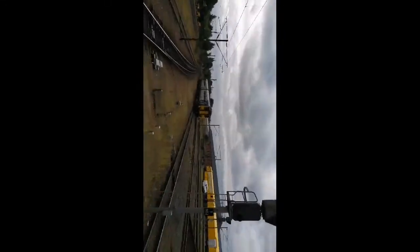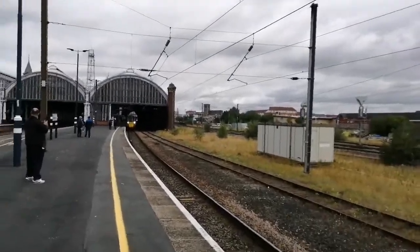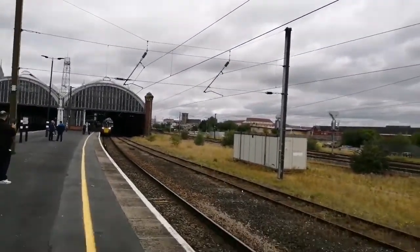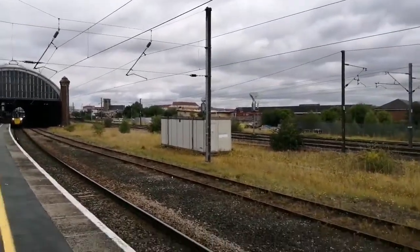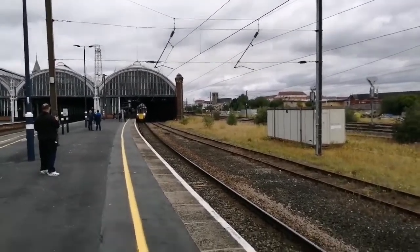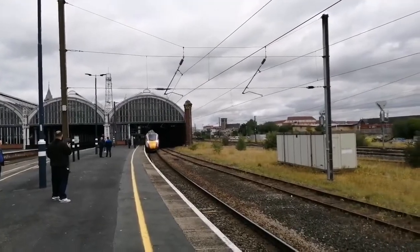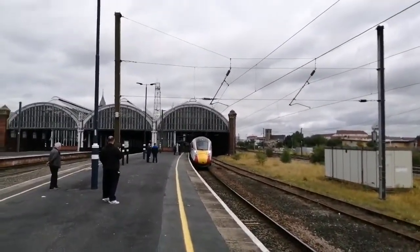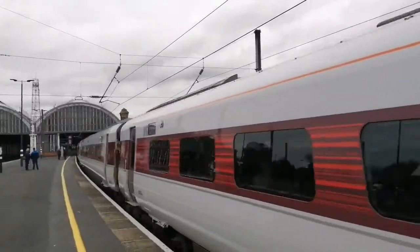So the next train will be the Flying Scotsman. Not yet, maybe an LNER service, I don't know. There's an LNER service off to London King's Cross. The semi-fast service only stops at York and then all the way to London King's Cross. Nice little two-tone there from the driver, thank you, and a nice wave from him. 801204.